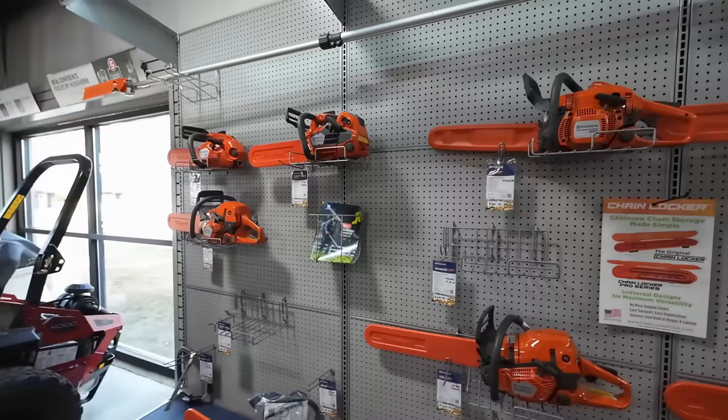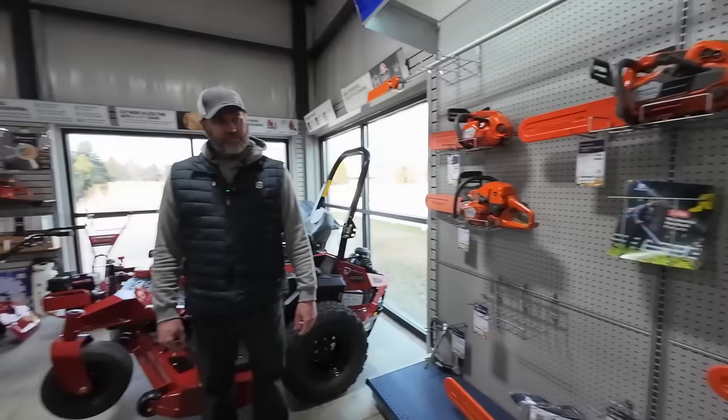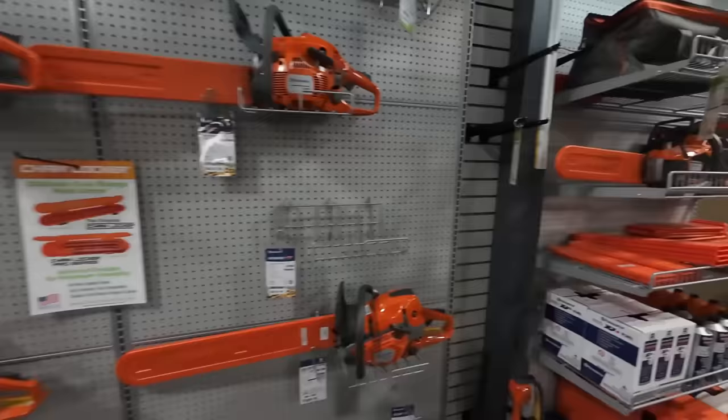But most people, 50 to 60 cc's is what they're going to get. That's what you sell the most of by far. Like the Rancher for most homeowners is what they needed. That's kind of what I started with too. Oh, you got some down here. These must be electric. A couple of battery saws over there, yep.